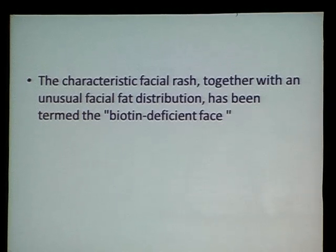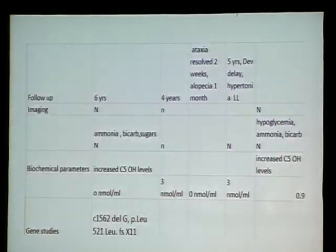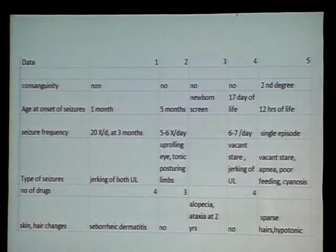A biotin deficient face with a characteristic facial rash along with an unusual facial fat distribution, which has been termed the biotin deficient face. So concluding, we just aim to highlight that biotin deficiency can even present in the absence of cutaneous manifestations, which were not seen in 2 of our patients.